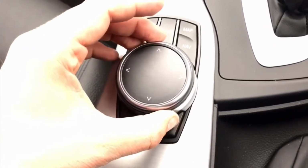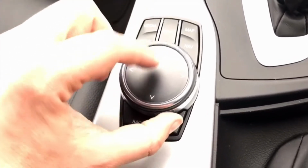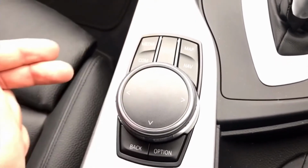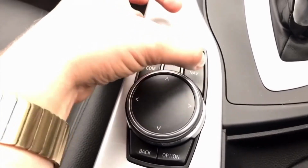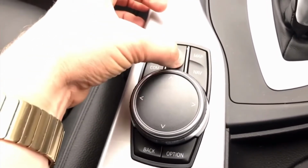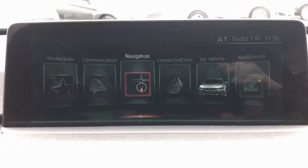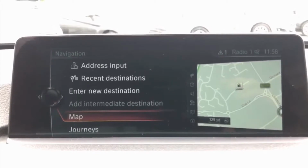So this dial will turn to select various different options on the main screen. When you find one that you want to select, you push the button down. It also has the arrows on it to jog it to the right, left, up or down, and you can access navigation directly from a push of this button. We're on the main menu at the moment, so what we'll do is we'll twist that dial to highlight navigation and then push the button down, and it'll open up the main navigation menu.